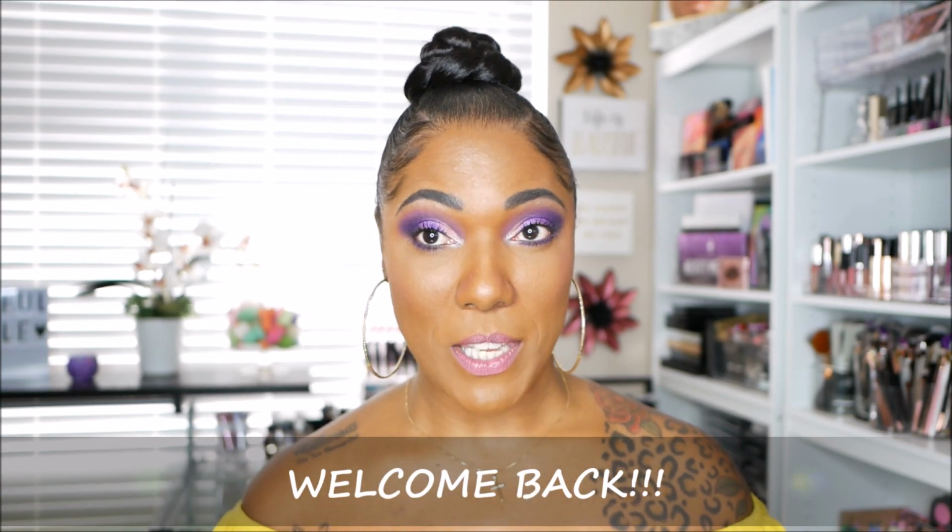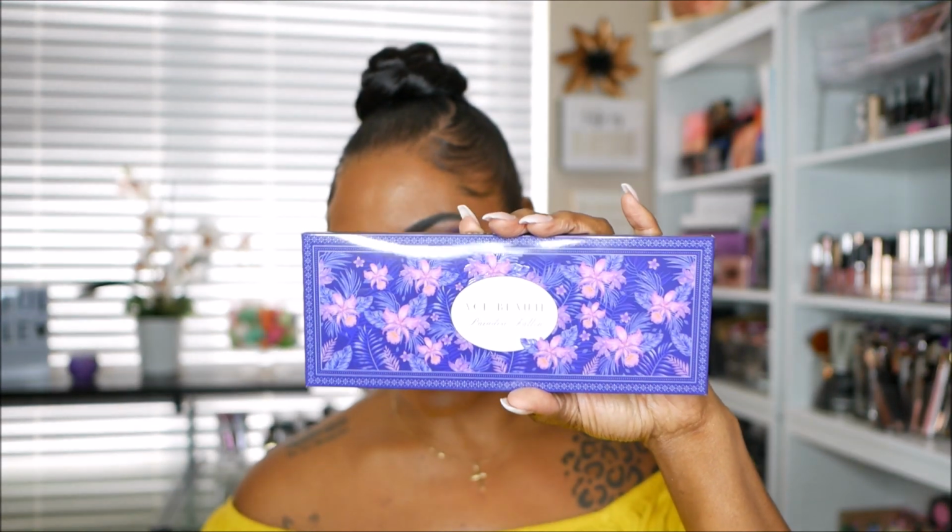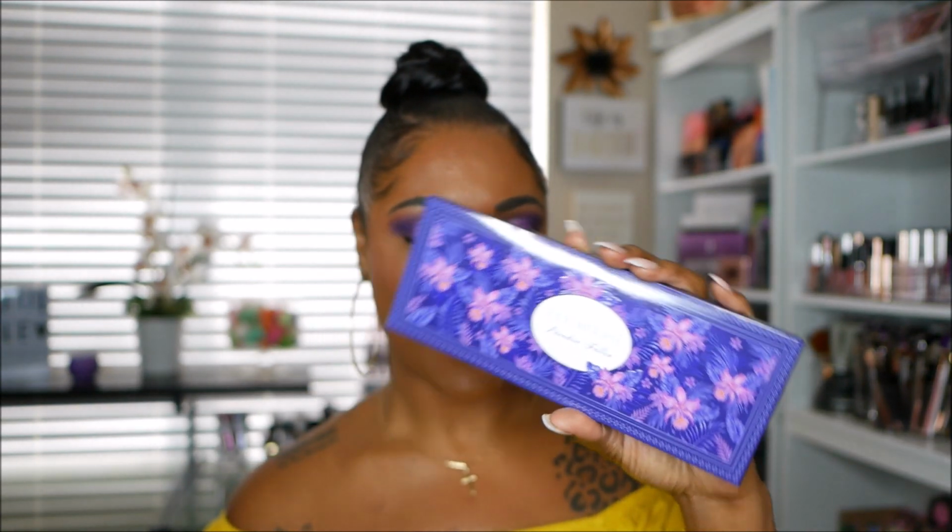So this is going to be video 2 in me testing out these Ace Beauty Paradise Collection eyeshadow palettes, and as you can see, there are 4 palettes in this collection. Now I have already tried out the Blossom Passion palette, which is the reddish pinkish palette, and today I'm going to be testing out this purple palette, which is the Paradise Fallen palette. Gorgeous. Spoiler alert, it's my favorite so far.